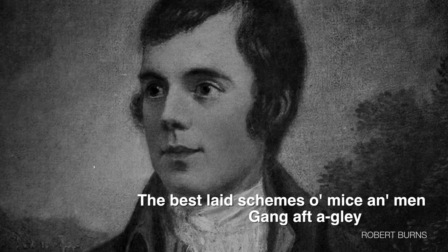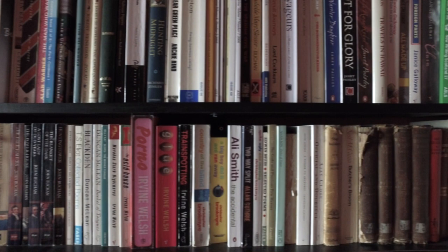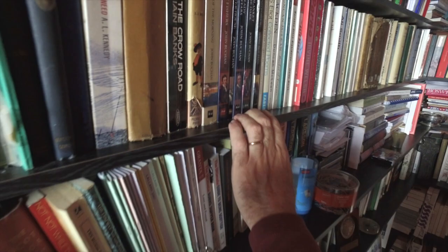Burns had a saying for it: the best laid schemes of mice and men gang aft agley. Your whole world picture was seen through this language. And I feel to this day, we still need to work harder and harder on the survival of the language. And it's central to our identity.